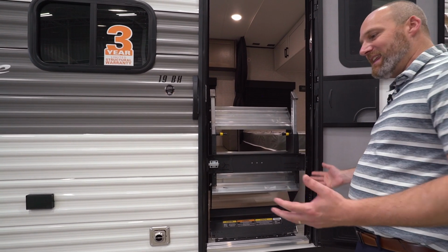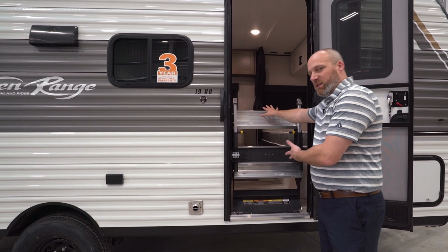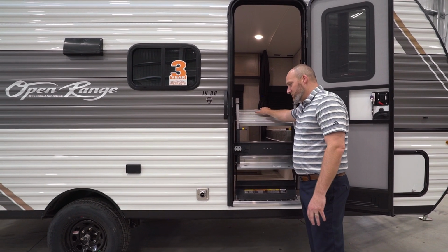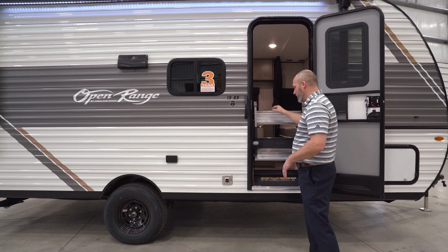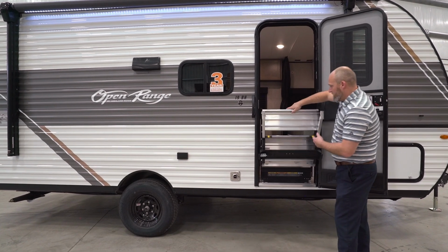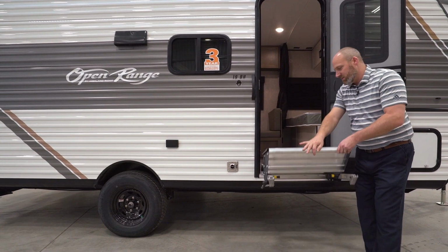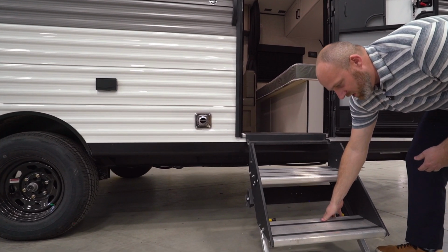So you're not going to get any of that rain, road debris, dirt, mud touching the entrance step during that process. So it's going to stay cleaner for longer. It's going to look nicer for longer. But the big benefit is just how much more stable it is. So you'll see as I unlatched it there, it's not heavy at all. It just swings down and then it sets on the ground.